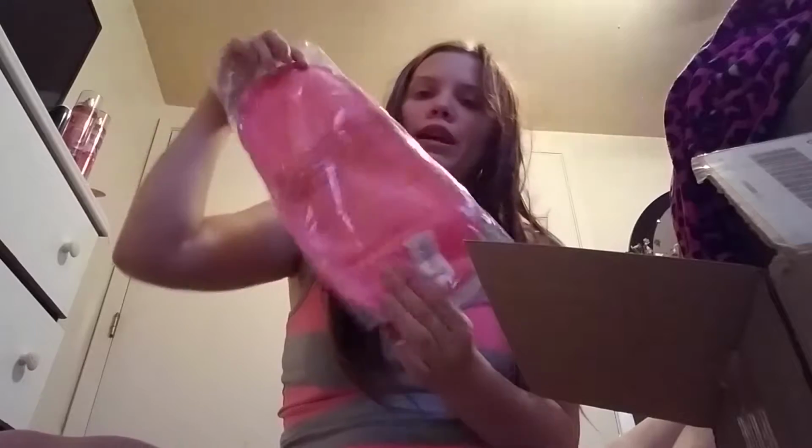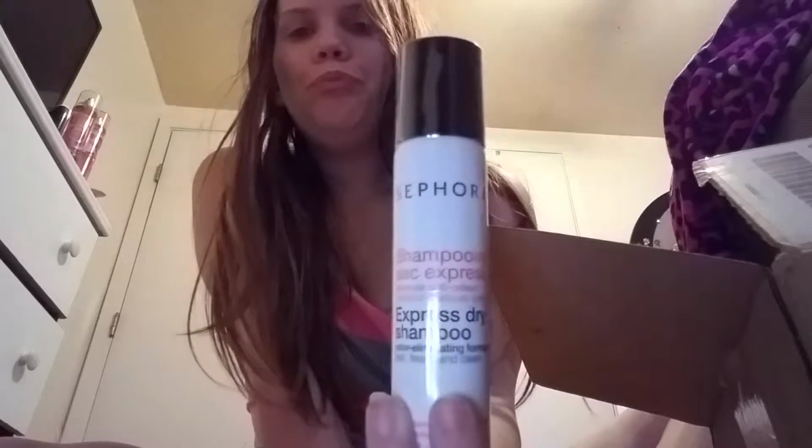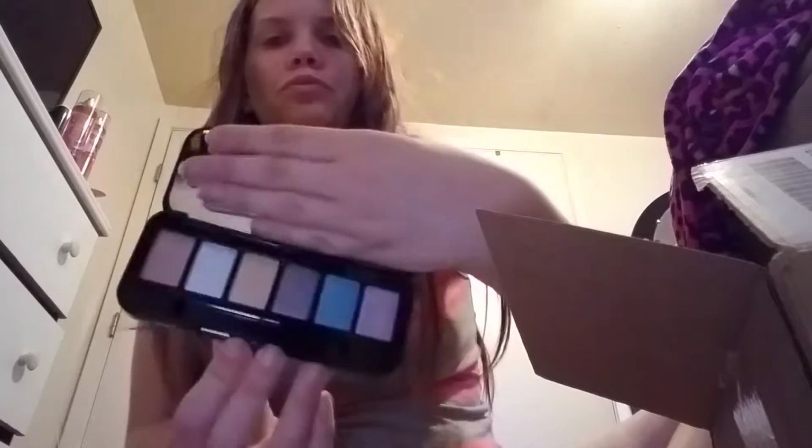And I already took the matte makeup eraser out of the packaging, so I didn't have to do all that. The makeup eraser, so I don't have to buy my makeup remover anymore. I got a Sephora Express Dry Shampoo. Then my Buxom palette that I created by myself. And it came with a little brush.